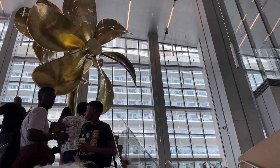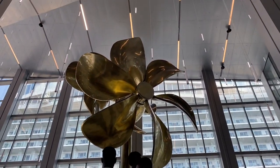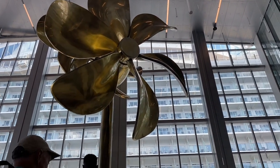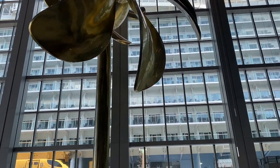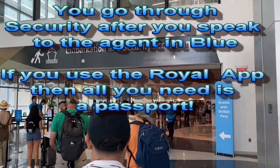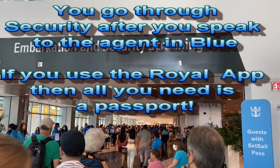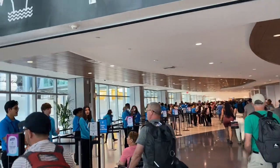Have your set sail pass on your Royal Caribbean app if you already have your tickets. Take those and your passport in hand and take them directly to one of the agents, and then you can proceed to board. Once you go past the agent, you'll make a right and go up another set of escalators, and then you'll be walking onto the ship, literally quick, fast, easy, and you will land on the promenade deck. So once you get into the ship, you will be on the promenade deck.